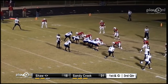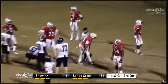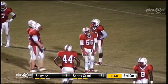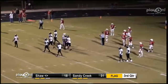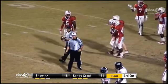Sandy Creek able to hold them out last time. And we're going to have a penalty. It looks like it's probably going to be a illegal procedure. Looks like the offensive line got a little early movement. And they're now retreating, so it will be against Shaw. So they'll back them up to about the 11-yard line.